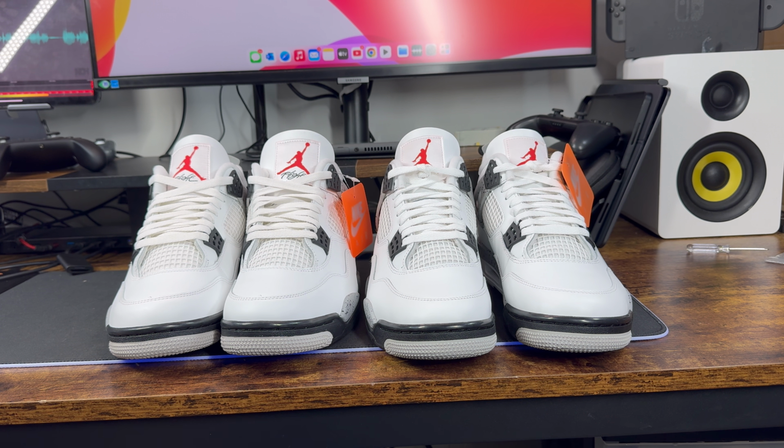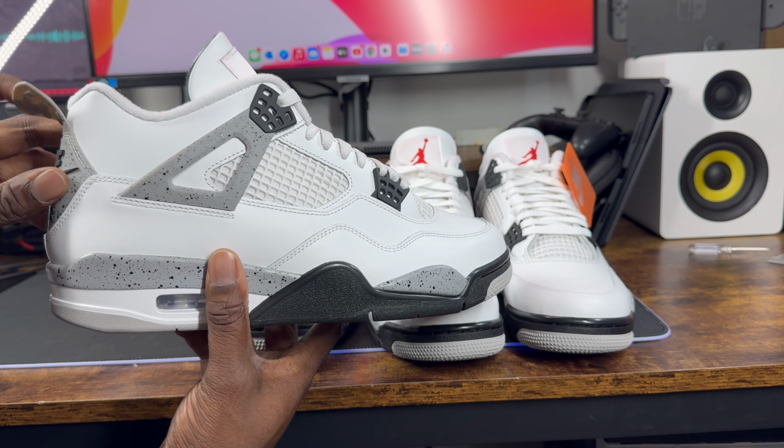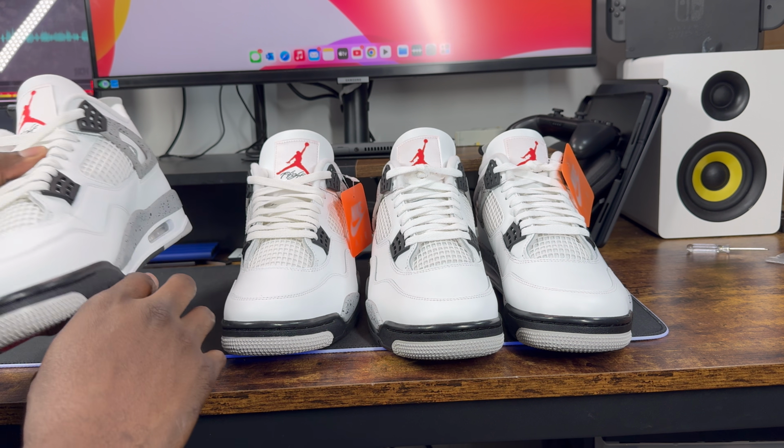I'm not trying to see you guys get scammed, and especially for a shoe that Jordan Brand did such a good job of making available to a lot of people. Even if they sell out, resell isn't too big for these, but I do see them going up by the end of the year. So spend your money wisely, guys. Remember, these are 100% legit checkable.